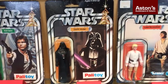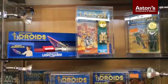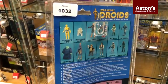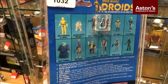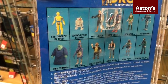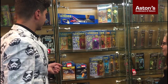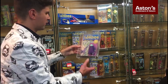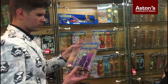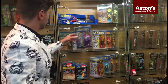Big job. Okay, so I know I've seen a lot of these 12 packs before, we sold a lot of those. I can't say I've seen any of these, certainly not at our auction before, these Droids cards. Tell me about those. So these were released in 1985 to go with the Droids animated cartoon series. I remember that. It was aimed at younger viewers than Star Wars itself. It only had one series, so it was quite short-lived. It was right at the tail end of the popularity of Star Wars when it was all dying off a bit, so you don't see them too often because they just weren't around for long.